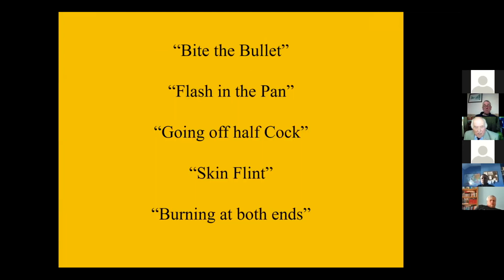And the terms that have come into the English language because of the flintlock and the matchlock: bite the bullet. This comes from when musketeers used to carry 3 or 4 bullets in their mouth in order to speed up the loading, plus the fact they could spit the bullet into the barrel and give it a bit of lubrication. The flash in the pan meant when the charge in the pan was fired, but not the main charge, which today means it's a waste of time or nothing happened.